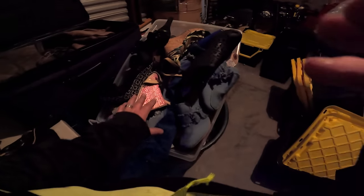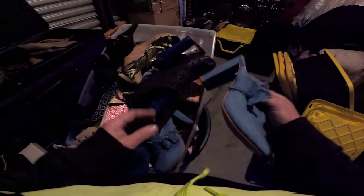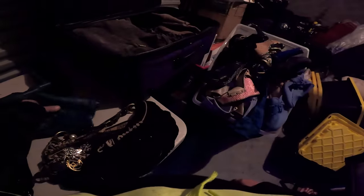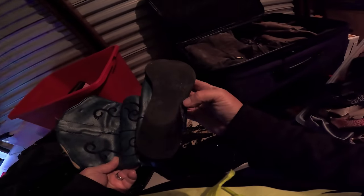All right, guys, I emptied that entire garbage bag of shoes out, and there's some of the ugliest shoes I've ever seen in my life, but these ones aren't so bad. $12 brand new, though, and yeah, I just took them all to Stockton. There's probably some in there that aren't even matched. These are kind of cool. They're cowboy boots, leather. I think they're leather. And Roper, it says R-O-P-E-R, Roper.